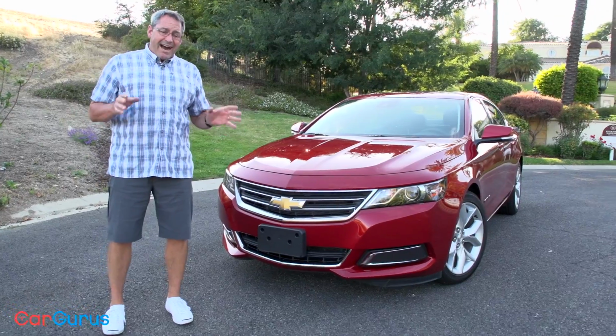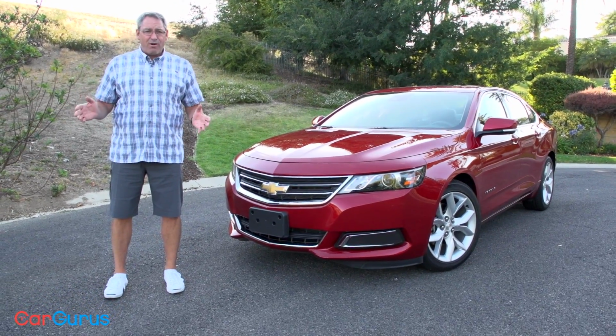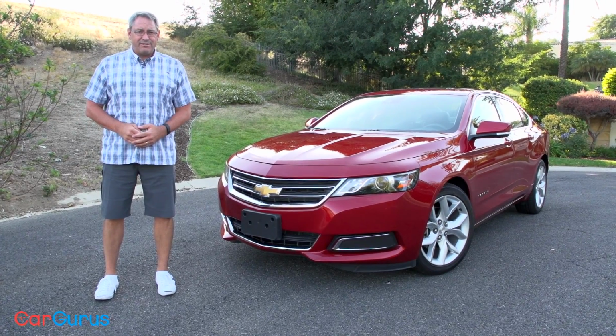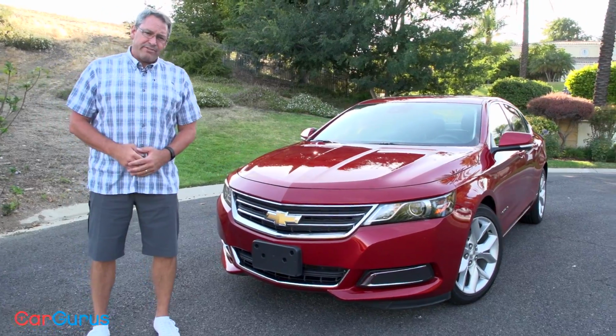Now, generally speaking, I like this car, but having driven it for a week now, I can't figure out why full-size sedans continue to exist. We'll get to more on that in a minute. For now, let's talk about what we're driving today.